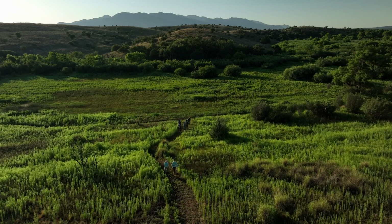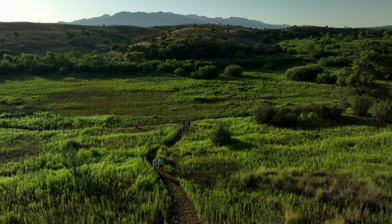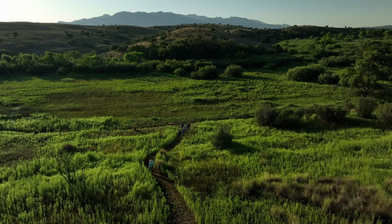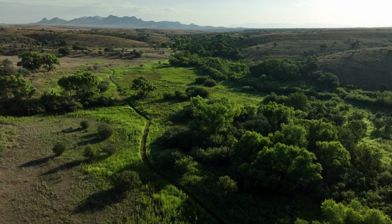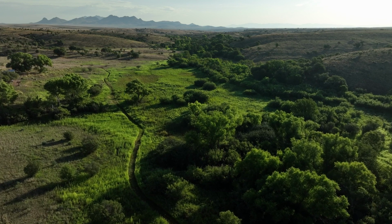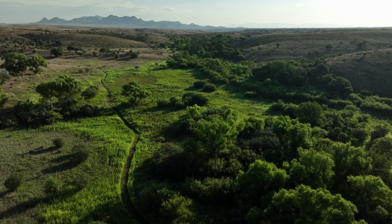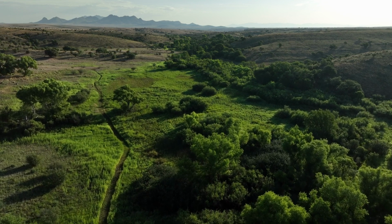Cienagas are important not only for threatened and endangered plants and animals, but for other wildlife in the surrounding arid habitats. So wherever there's water, there's life, and in periods of drought, cienagas act as oases to draw in animals from far away to the water and the green vegetation that exists there because of that water.